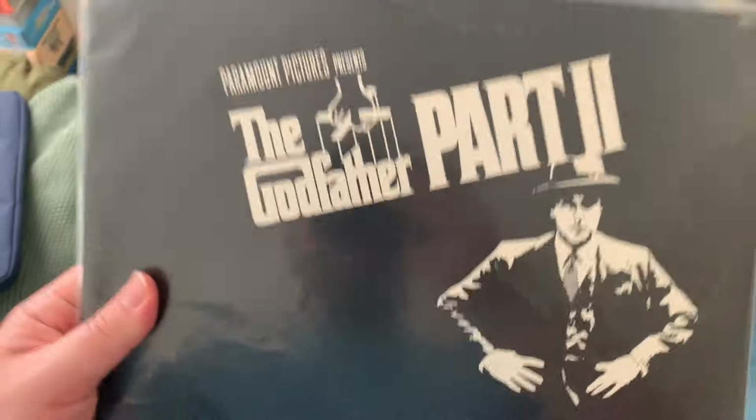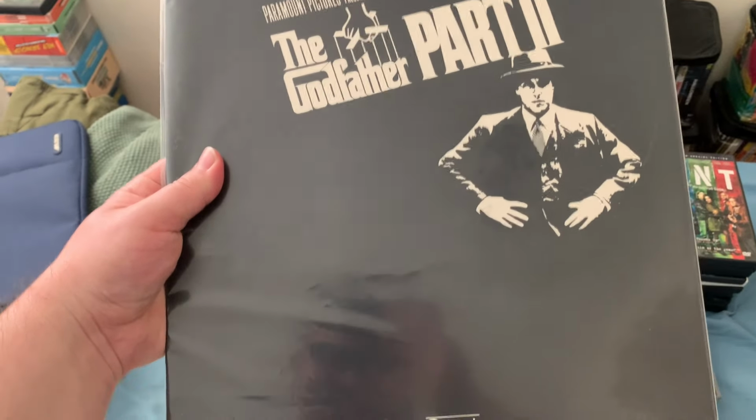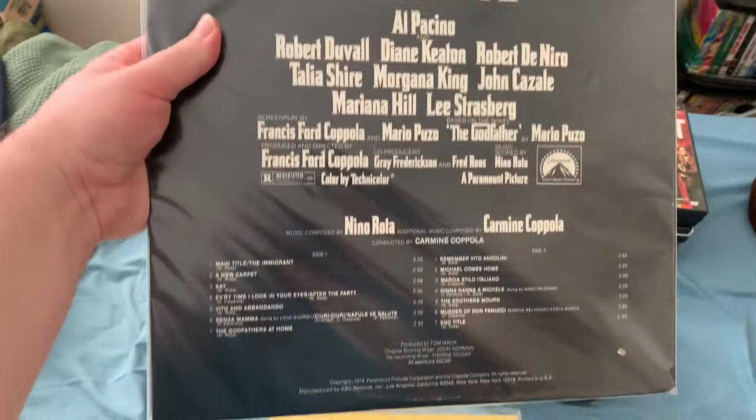And here's the last one, which I got at a yard sale on October 19th. I also had the soundtrack to the first Godfather on vinyl, so I figured I'd get this too.